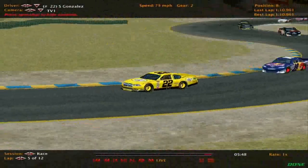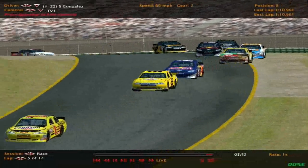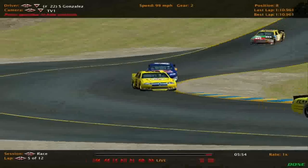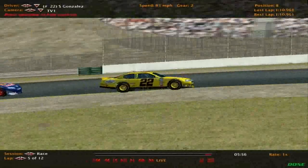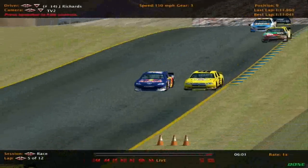Steven Gonzalez, he's been one of the better qualifiers this season, I believe. He always seems like he's starting in the top 10 somehow. That 22 car just needs to finish the deal, and he's just way out of the groove. Jack Richards going to slide by for 8th.